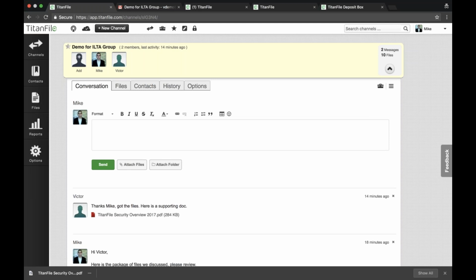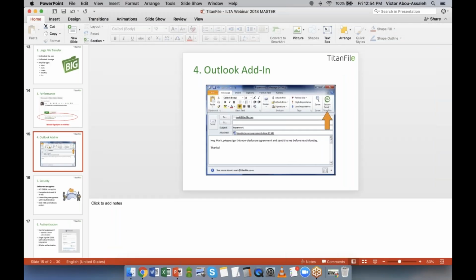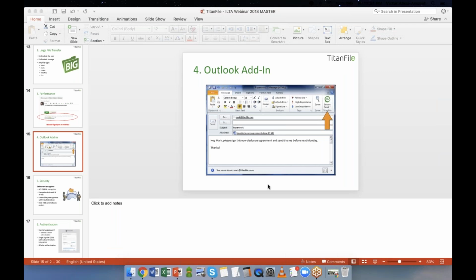Another question about integration. Looks like a popular topic today, which is great. Does Titanfile integrate with eDocs as well? So eDocs is the OpenText document management system. I think it's a competitive product to iManage. And yes, through our Outlook plugin, I'll just bring that back up on the screen. Make sure I've got the right screen sharing here.